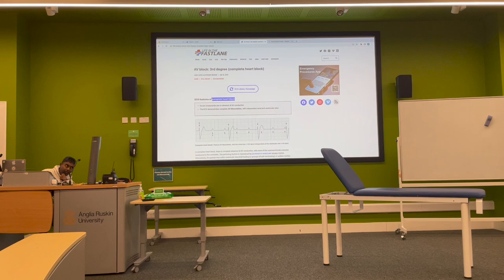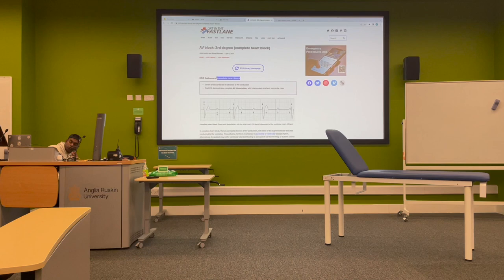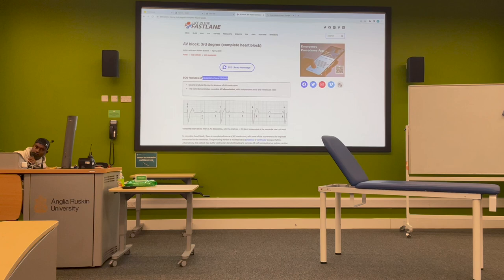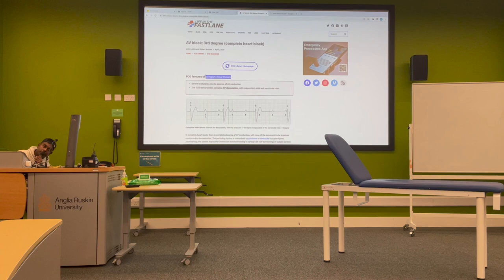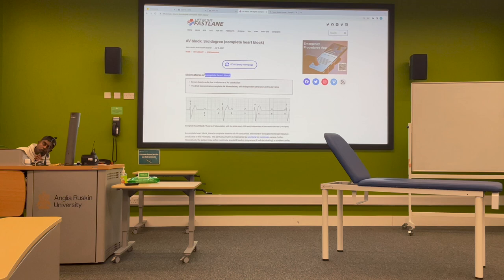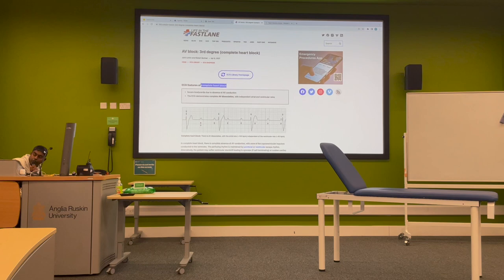The ECG demonstrates a complete AV dissociation. That's very important. If you want buzzwords, the actual technical terms: total AV dissociation with independent atrial and ventricular rates. If it's independent atrial and ventricular rates, what does that mean? It means the P's and Q's don't agree. What is the P wave indicating? Atrial systole, atrial contraction. What is the QRS complex indicating? Ventricular systole, contraction. Correct. P's and Q's don't agree, so ergo, there are independent atrial and ventricular rates.